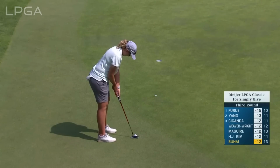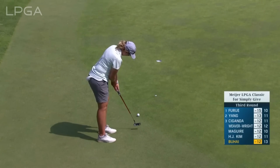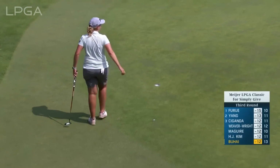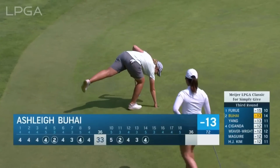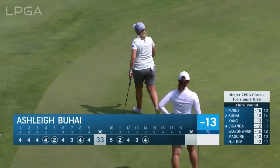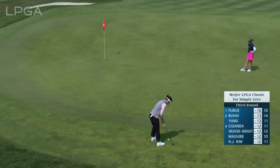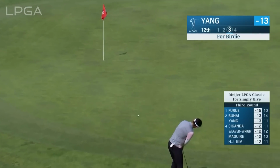Meanwhile, up at the 14th is Ashley Buhai to get to 13 under. Yeah, the chip was a little bit aggressive from the front of the green, but pouring it in. Yeah, a lot to smile about these days. The 34-year-old South African. Not too far away, and Amy Yang with Angela Stanford watching.